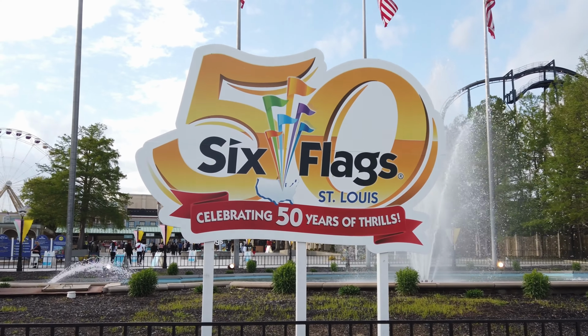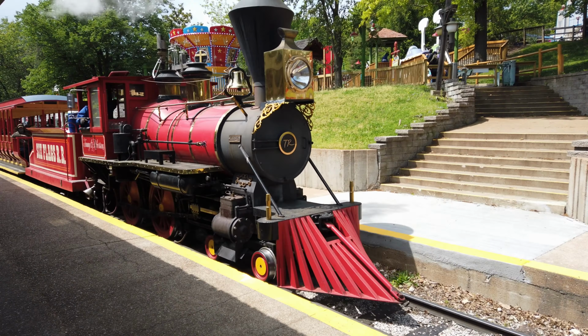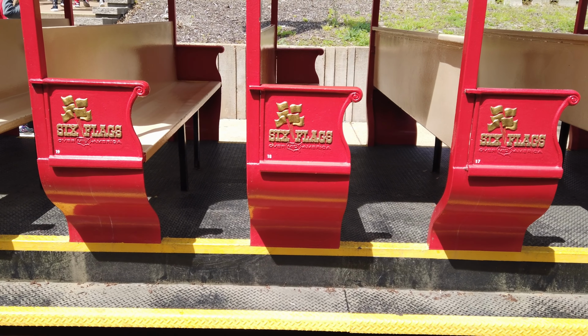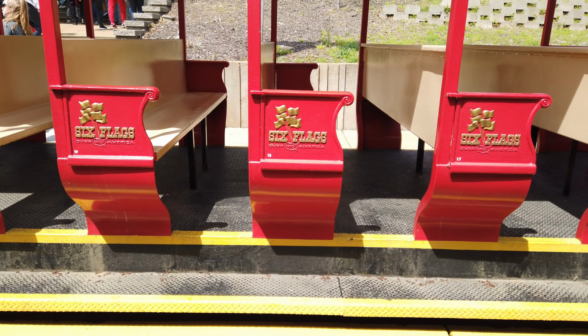Last year, Six Flags St. Louis celebrated 50 years. On June 5th, 1971, the park opened as Six Flags Over Mid-America and was a third of the original 3 Six Flags parks. Today, it's home to a collection of 9 roller coasters. And while none of them are world class, there isn't a terrible coaster here either.